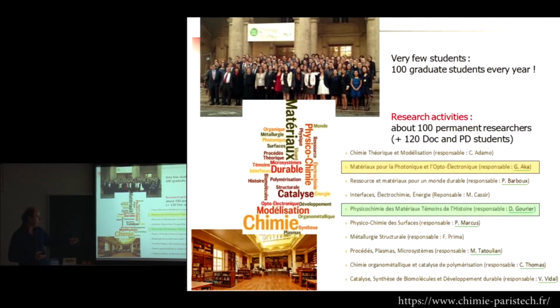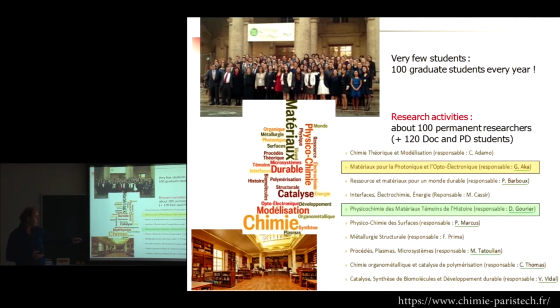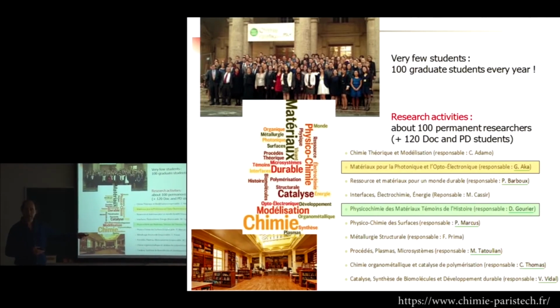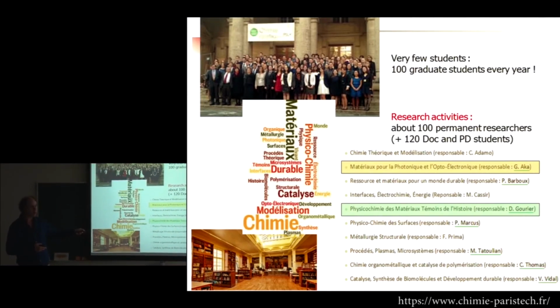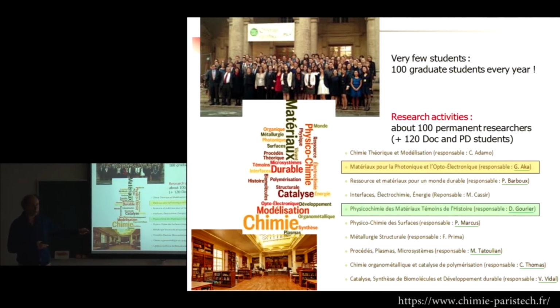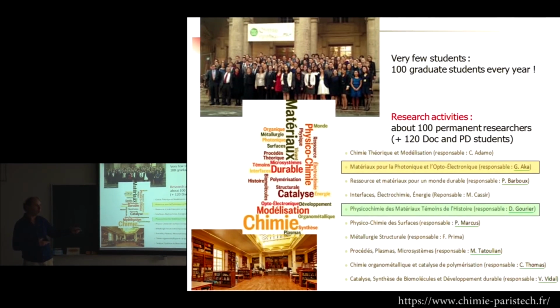So there are different labs, and I belong to this lab, materials for photonics and optoelectronics. And there is another part, which is materials for the memory of history. They are directly working with the Louvre. So there is a direct connection through Didier Gourier. You can see several papers where I am working with Didier Gourier. He is in charge of this group, directly working with the Louvre, and he is in charge of the analysis of the masterpieces of the Louvre, etc.